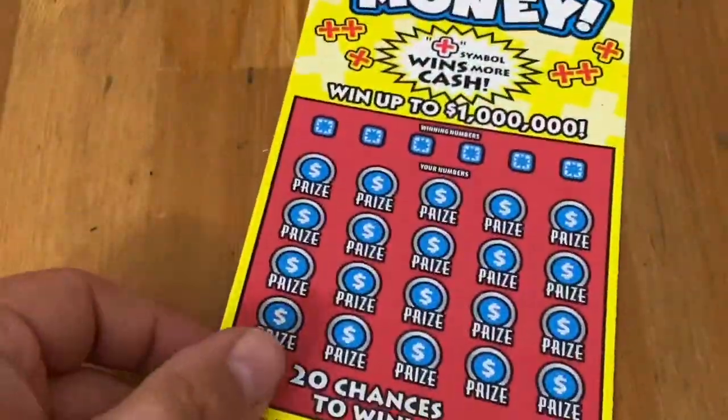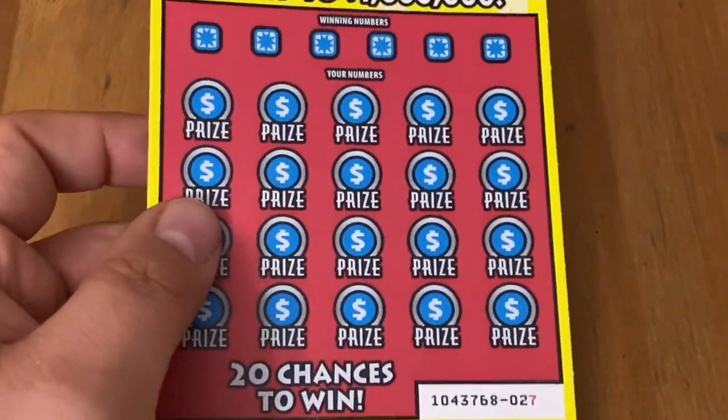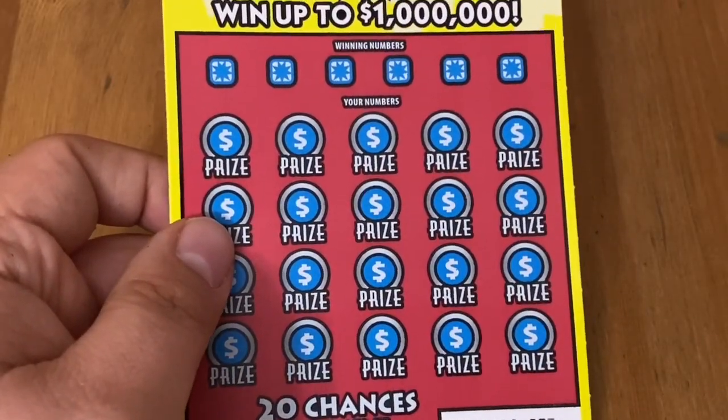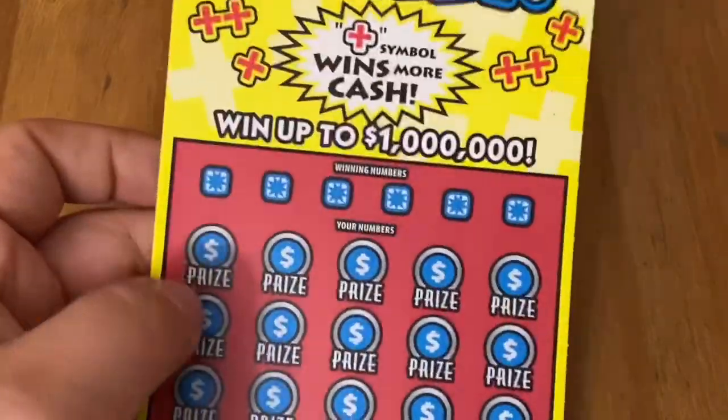So that doesn't bug me as much that I at least got a win on that ticket. Probably won't be playing that one again anytime soon. Not super impressed with it. I did like the $5 version of that a long time ago. That didn't have the double dollar, but it did have the matching numbers and matching like prizes.